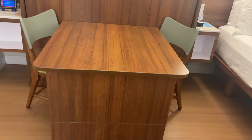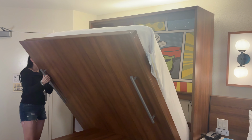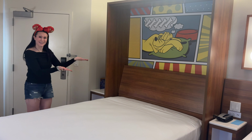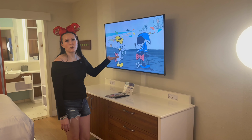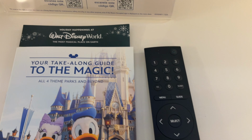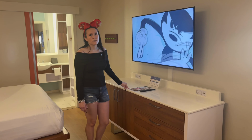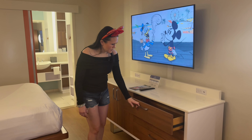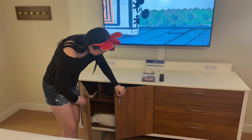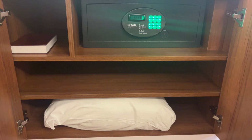So over here we have a table. Now, this is actually a Murphy style bed, but when you're not using the bed, you can actually keep it folded up into the wall and use this space for eating or relaxing, games, whatever it is that you need to do. So we have our TV, of course, classic Mickey cartoons, must do. You have your remote and your take-along guide to the magic. There is a little sign here about mousekeeping. For value resorts, mousekeeping service is every other day. There are a variety of drawers, so if you want to unpack and store your stuff. And then over here, tucked away, you have your safe, Bible, some extra storage space, and then an extra pillow in case you need it.